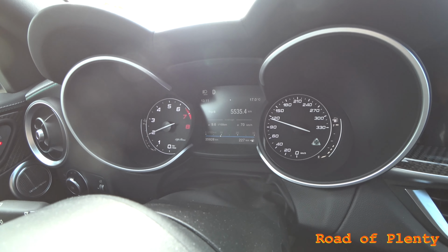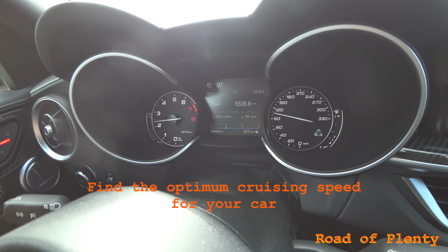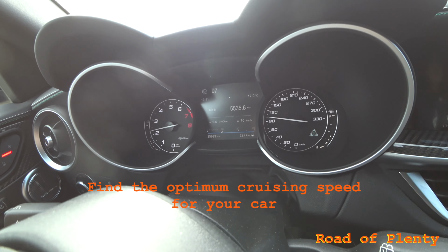It goes without saying, everybody understands this, but what everybody might not understand is how big the difference is, and how there is always a threshold when the car starts consuming more, and that you need to find that threshold for your own car. The thing I really want to talk about is the use of cruise control. I know there are so many tips on how to save fuel.